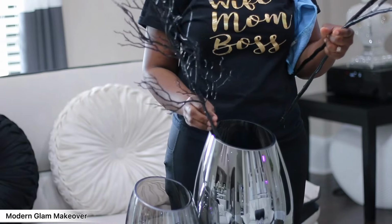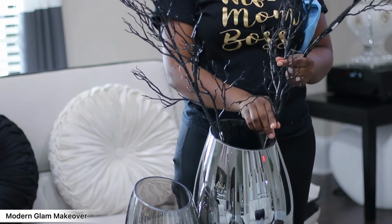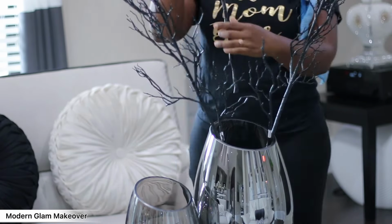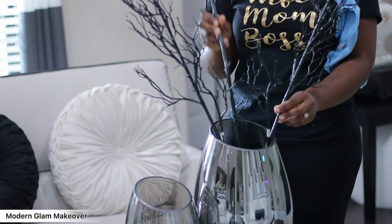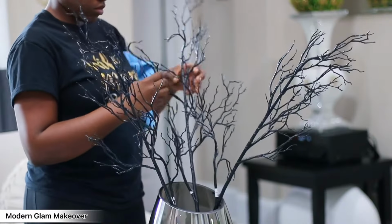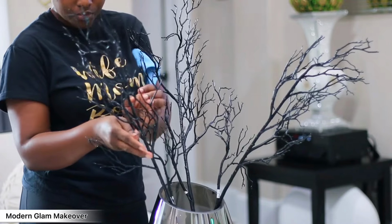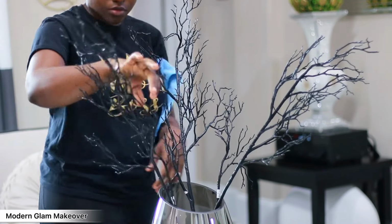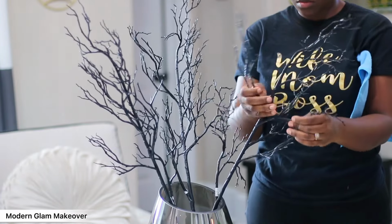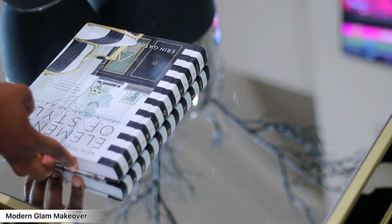In my last video, for some reason I lost footage of these stems. I got them from Michael's. These were the last 3, so people were really liking it because, guys, how did they buy until it was just 3 left? I was ready to pick up like 10. But yeah, it was on a 50% off sale, and it was $8 for one stem, so I got it for $4. I'm lying, maybe it was $6 for one stem. I don't believe I bought one for $4. I don't remember, but yes, it was something of that sort.